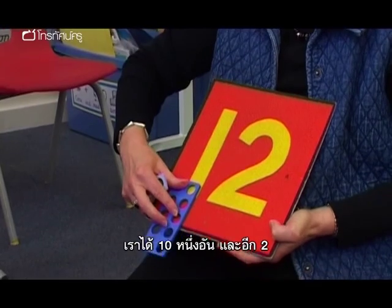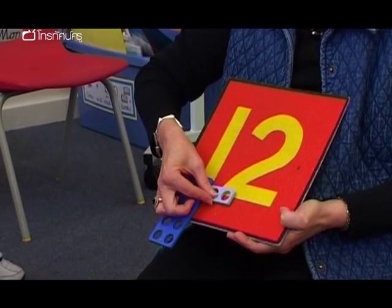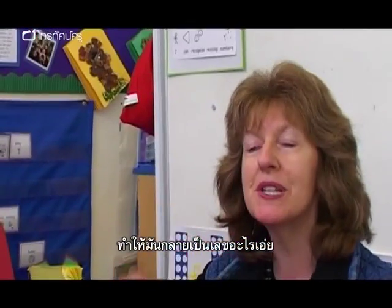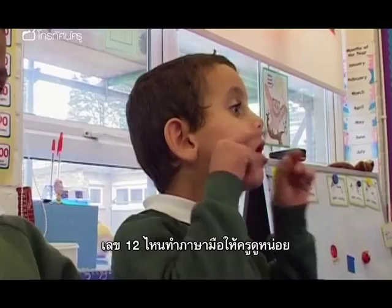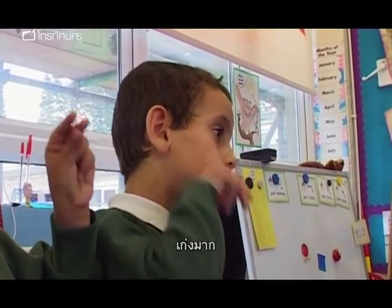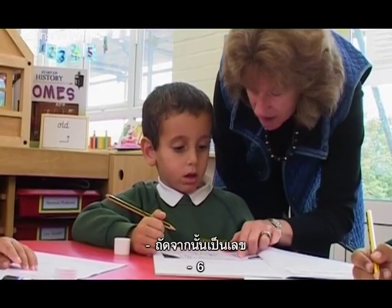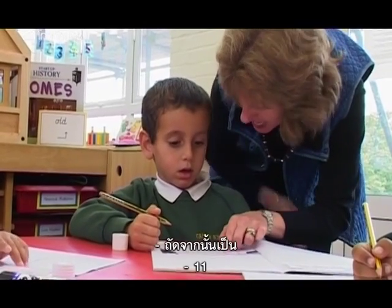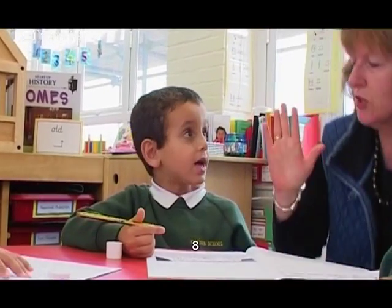We've got the 10 and 2 more makes number, what is it? 12. Number 12. Show me the sign. 12. Beautiful. Then you've got 5. Then next comes 6. Then next comes 11. Stop and think. 8. No, you're not thinking.